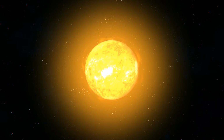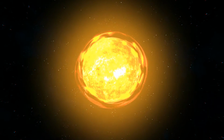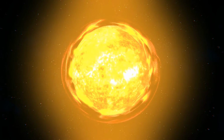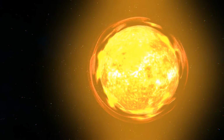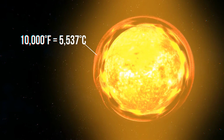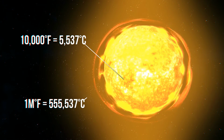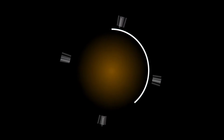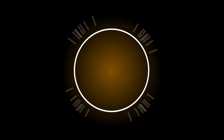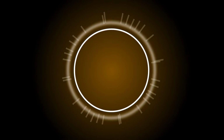The word corona is derived from the Latin word for crown, and it's the layer of thin bright gas around the sun's surface. The corona of the sun is much hotter than the surface of the sun. The surface itself is about 10,000 degrees Fahrenheit, but the corona is somewhere between 1 to 2 million degrees. Why and how the corona is so much hotter than the surface of the sun is another major mystery that scientists have yet to completely work out.